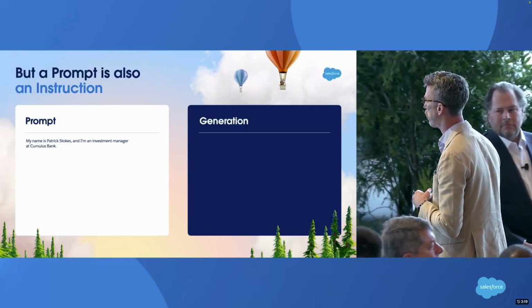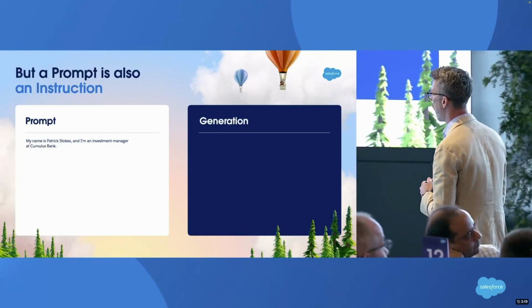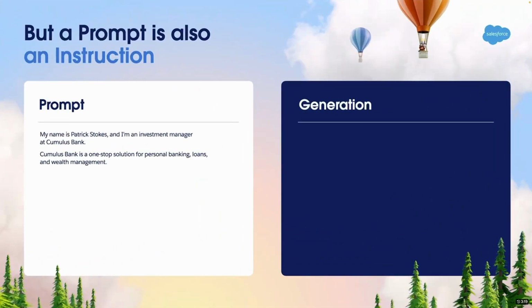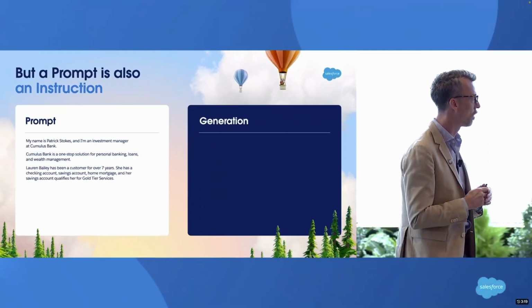I'm Patrick Stokes. I'm an investment manager at Cumulus Bank. I can tell the prompt about my company. We're a one-stop solution for personal banking, loans, and investments. I can tell the prompt about my customer, Lauren Bailey. She's been a customer for over 7 years. She's gold tier status. She has a checking account, savings account, et cetera.